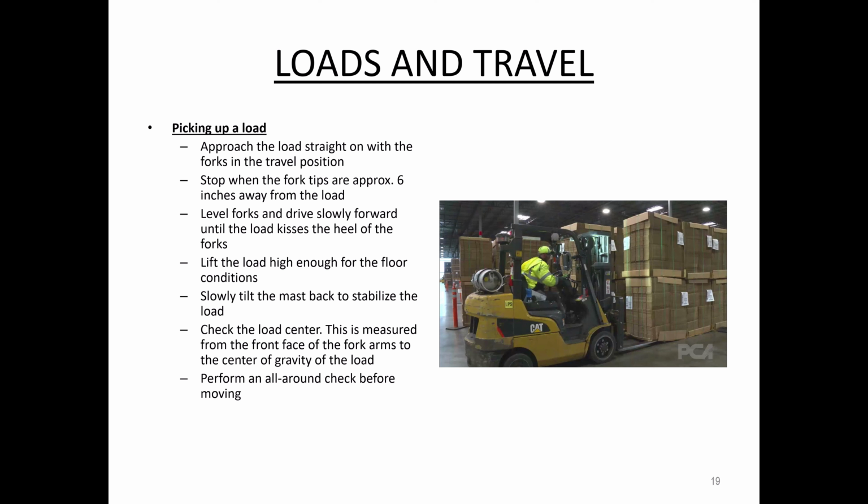Slowly tilt the mast back to stabilize the load. Check the load center. This is measured from the front face of the fork arms to the center of gravity of the load. Perform an all-around check before moving.